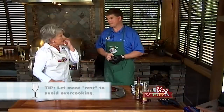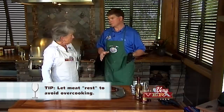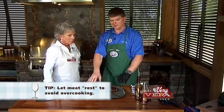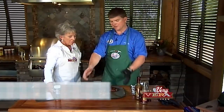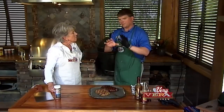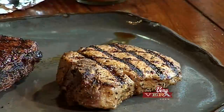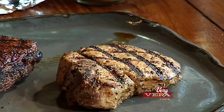And how long does it need to rest? My MO is basically 15 minutes covered. So I'm going to put tin foil on a plate like this. The plate's not warm, it's room temp. I'm going to cover it up and I'm going to set it aside for 15 minutes. The beauty of this is, if you're like my household, we're never quite on the same page with our finish times, it can rest for a half an hour and it's fine. It's not going to get cold.